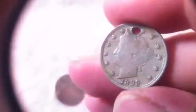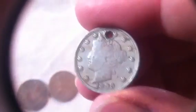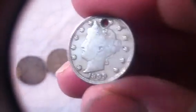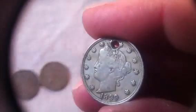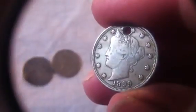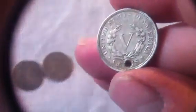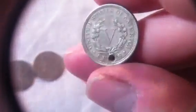Then for 20p, picked this up again. People, can you stop drilling bloody holes in coins? It does my head in, but it does make them cheaper for me. For 20p, I got an 1899, good to fine. It's fairly worn here around the hair, but you can still make out Liberty V-nickel. But obviously the grade plummets because of the fact it's got a thumping great big hole. But it's for my collection, so I don't really care. I haven't got that date, so it'll fill the date until I can find one without a hole in.